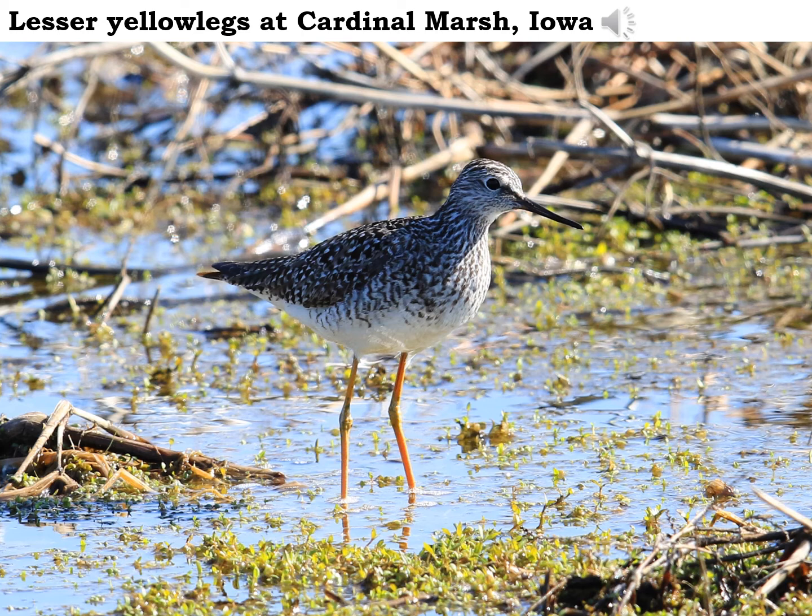Anyway, the lesser yellowlegs does look quite similar to the solitary sandpiper that we just saw. Usually the white eye ring is not quite as prominent. They'll have a little more mottling of brown and white color on their back. And of course, look at those long, bright yellow legs on the lesser yellowlegs. Their black bill is a little narrower and more needle-like than the solitary sandpiper's too.